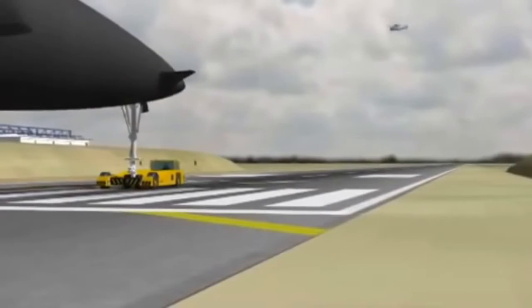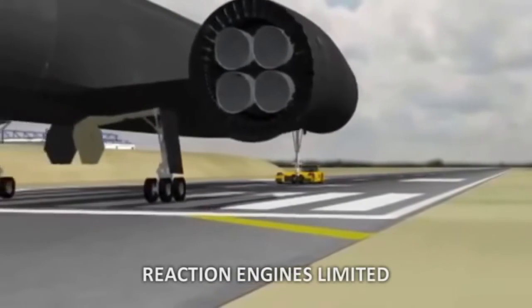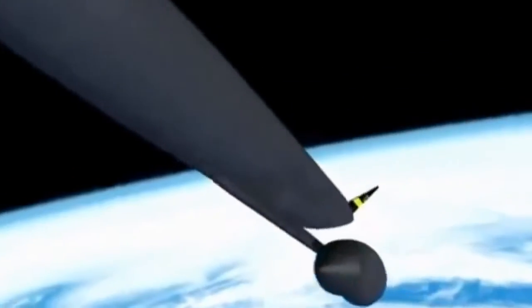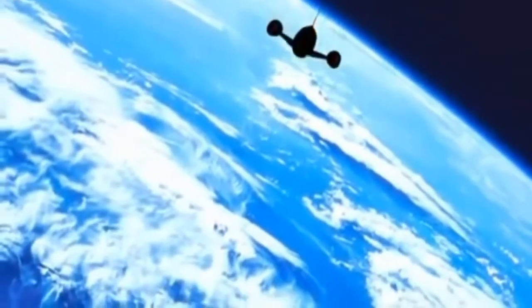Skylon is far more than just a CGI dream. It's actually pretty close to flying. This vast Thunderbird-esque plane is a rocket-jet hybrid. It takes off like a normal plane, flies into space, delivers a cargo of up to 11 tons to the ISS or other stations, then flies home to land, refuel and take off again.